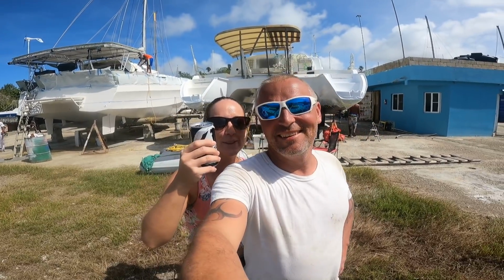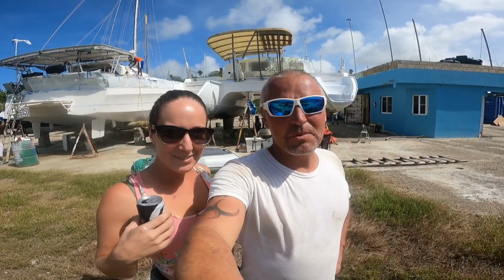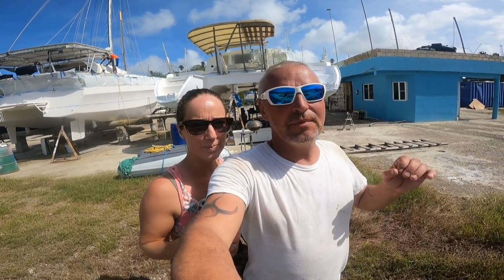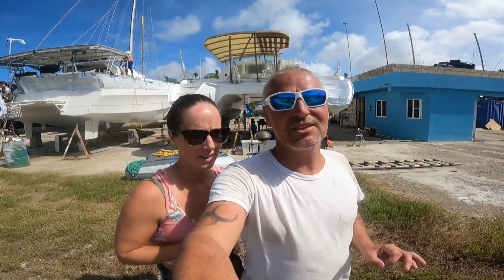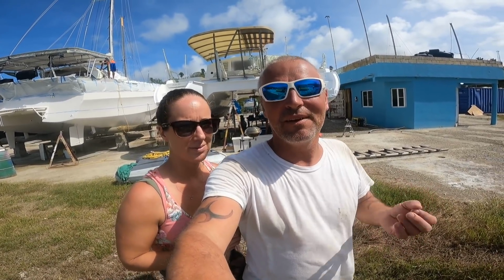We're having a celebratory beer, but guys, the boat is painted. We've got the topside paint on. As I mentioned before earlier on, the quality is not top-notch, but that's not because of the paint. The paint has gone on perfectly. He's done a fantastic job. The problem is that we didn't have enough time to do more fairing, more filling, more fairing, more filling, more.